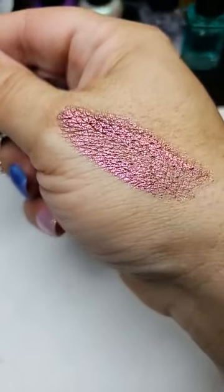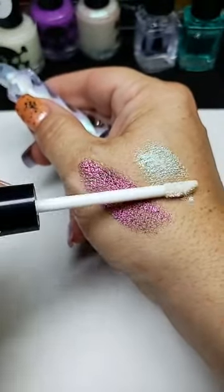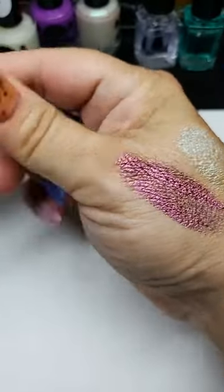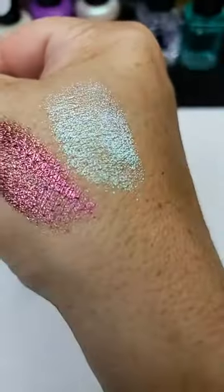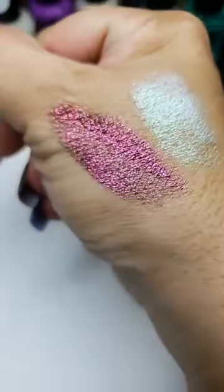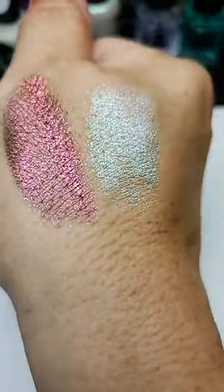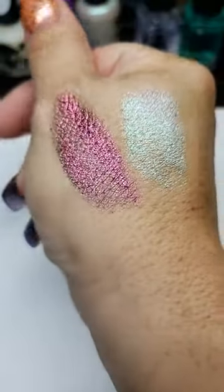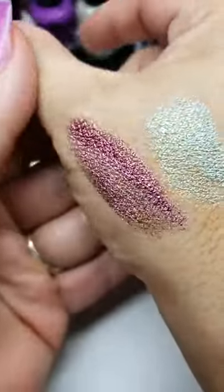There we go. And then we have this one, just Forbidden Planet. It gives off kind of like, I don't know, I want to say it's like a lavender, teal, iridescent shift. So pretty. Just watch out for upcoming pictures.